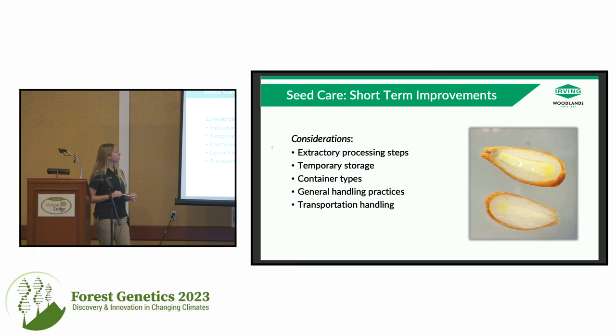So, some of our considerations. You'll notice the seed on the screen there. That's actually a Norway spruce seed, not white spruce seeds. Just wanted to clarify that I'm aware of that.